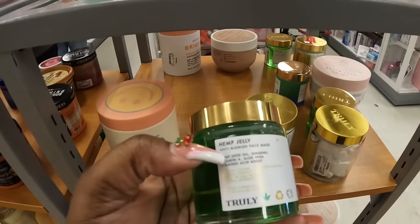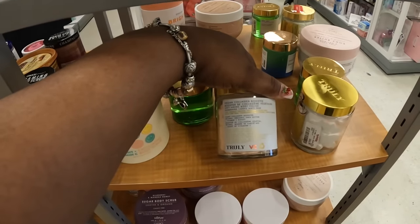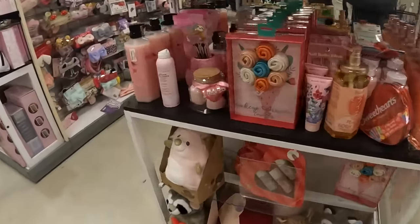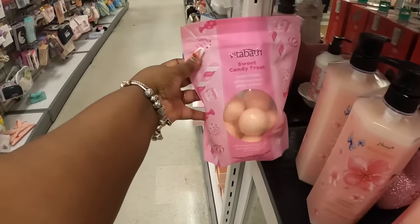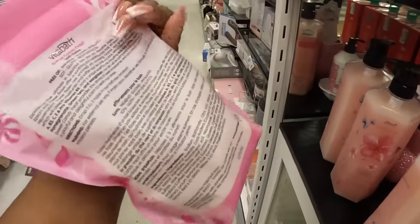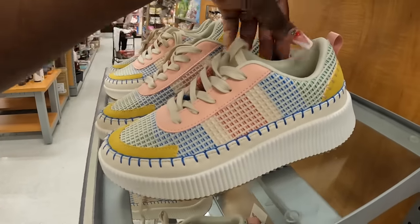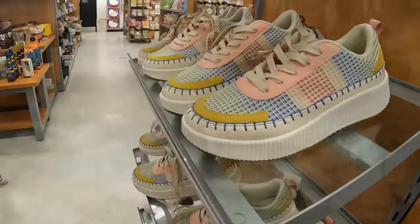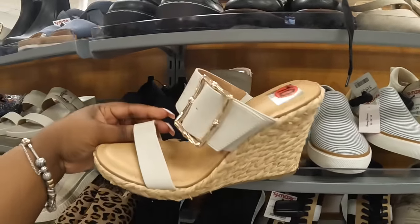$10. Hemp jelly anti-blemish face cream. And there's also the vegan collagen booster. Sweet candy treat, bath fizzers. Oh, the price is scratched out. Yeah, I saw these in another location, but they made it here. These are $35. Nicole Miller. And Dolce Vita, $30. Merchandise pickup late sitter, please.